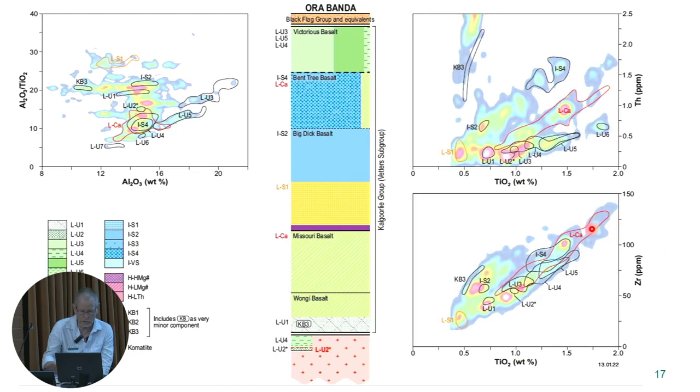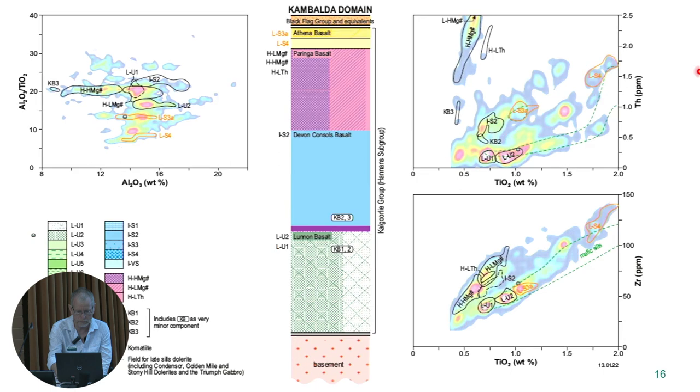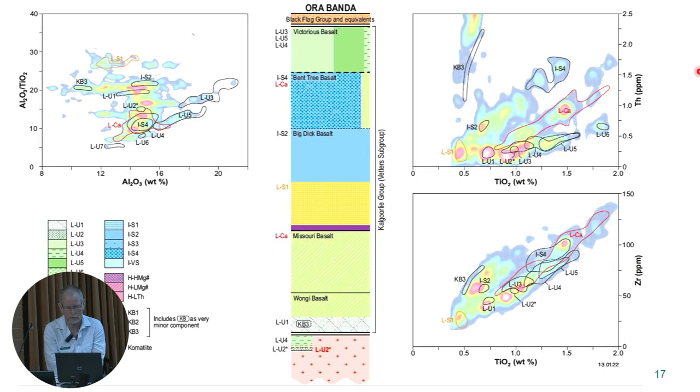Okay, so this is the Ora Banda domain. It's much more complicated geochemically, a lot more geochemical groups. Just toggle backwards and forwards, a lot more geochemical groups in the Ora Banda domain. But the same principle arises. If you know you're in the Ora Banda domain and you get an IS, I think this is an IS4 composition, it's got to be the bent tree basalt. If you get an IS2 composition, you're in the big dick basalt. That seems to work quite well.